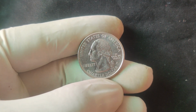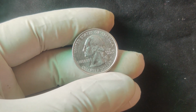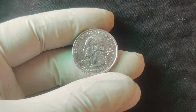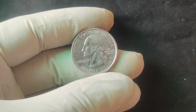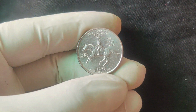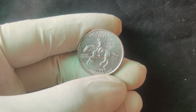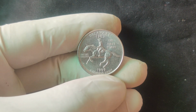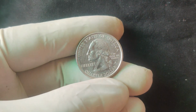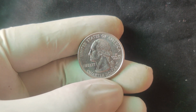Cut to a dramatized reenactment of the Philadelphia Mint in 1999. The sound of coins being struck fills the air, and workers notice something's off with a batch of quarters. Back in 1999, something unexpected happened at the Philadelphia Mint. During the production of some of the first state quarters, a small batch of quarters was struck with an incredibly rare and now highly sought-after minting error, one that few people even noticed at first.